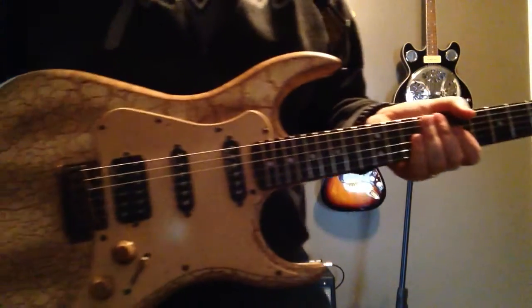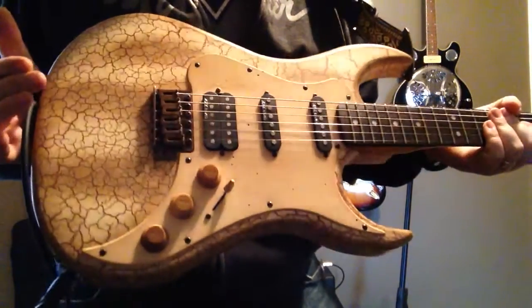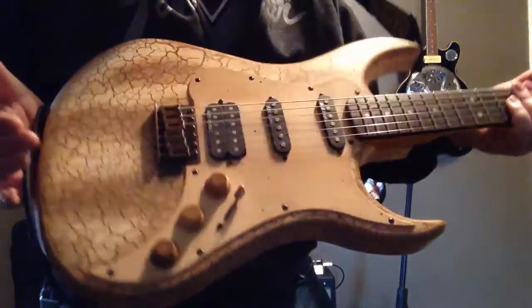Today we're going to look at this, if we can get it to work. I got a bad jack I'm going to get changed. I do apologize. I tried to fix it, but I just can't fix the jack. I'm going to have to get a new one.